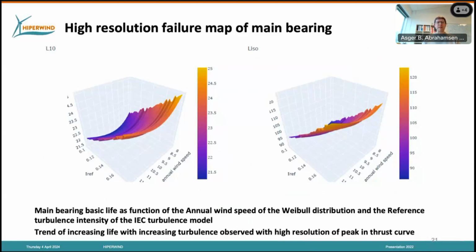Okay. Finally, we have also dived into this effect that if we increase the turbulence intensity, life goes up. It has been investigated by adding many more points to the aeroelastic simulations by, let's say, probing the peak of the thrust curve a bit more in detail. And this is showing that it's not just an artifact of not sampling the properties of the thrust curve correctly. With the new temperature model, we might, however, see that the life is probably coming up, or it could come up quite a bit if we're running with very clean grease. But we also need to look into what if the grease is not super clean. What would the consequence for the main bearing lives then be?